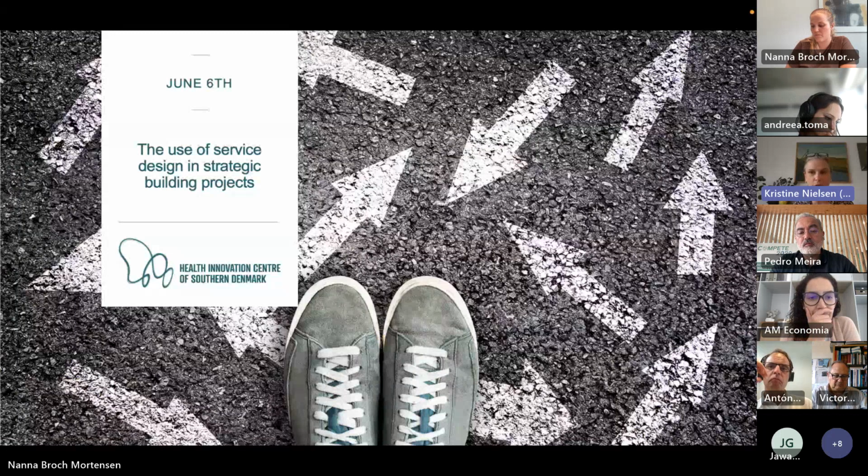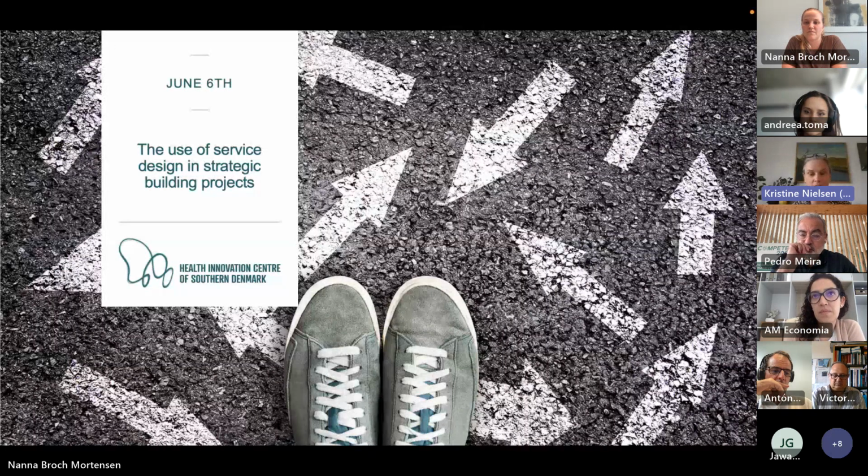And then I'll show you how we've used service design in analyzing the diverse landscape of Kerteminde municipalities, citizens, and using it as a tool in facilitating the city council of the municipality into getting a shared understanding of the complexity of the life for their elderly citizens.